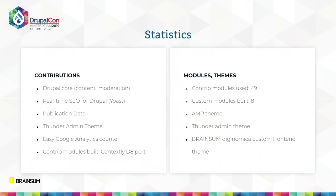So at the end, we still use 49 contributed modules, which is not a low number, but it's a much lower number compared to the WordPress plugins used earlier. And I think these modules are in a very good and manageable shape now. We also built 8 custom modules. We implemented a full AMP theme, full AMP support.